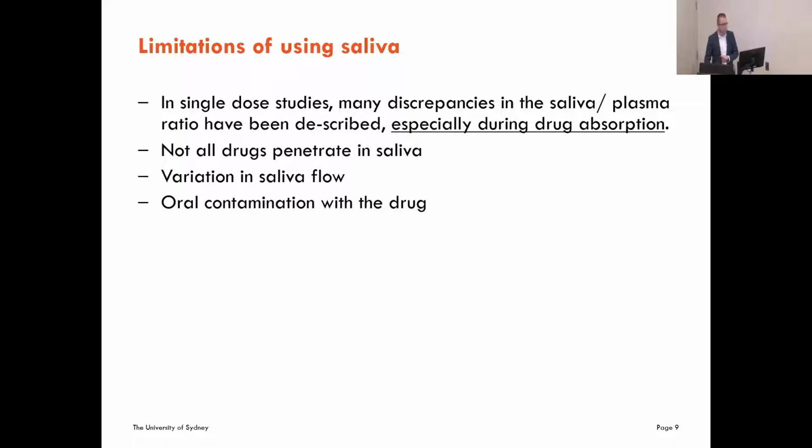And of course, if we take our drugs orally, what does reside in our mouth may affect our saliva concentration. So rinse your mouth before collecting a sample. Ideally, you collect samples pre-dose and not post-dose. But these all need to be taken into account.